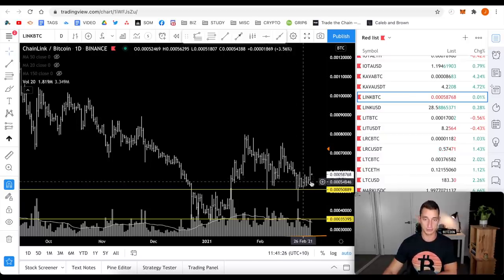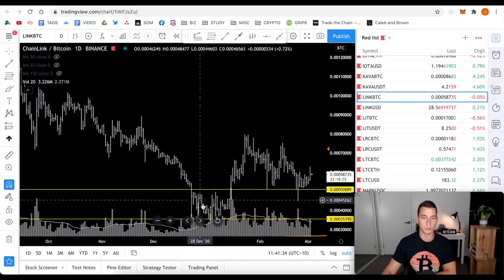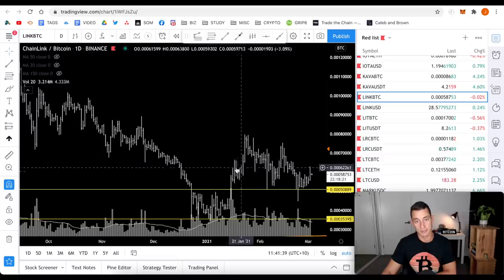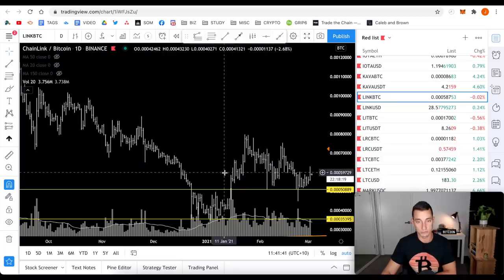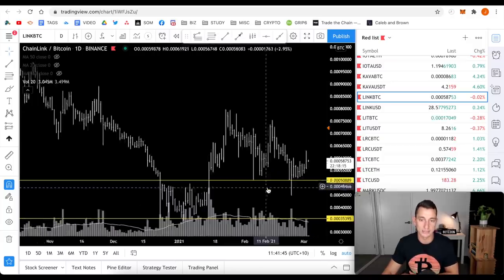I think it could be a good accumulation area here, provided we don't break down beneath the 50,000 level and ultimately beneath the 35,000 level. So this was my accumulation area, and then here again. So some of my position I'm up, the other part I'm neutral, break even. So averaged out, I'm slightly up. So nothing that I'm considering selling yet.